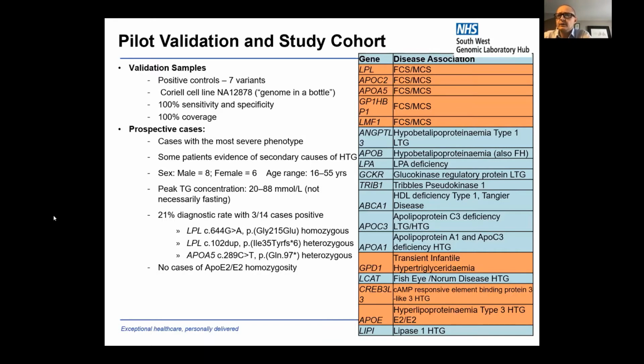In terms of the initial cohort of patients that we took through that assay, they were principally recruited from the Bristol lipid clinic, but we also received a lot of help from colleagues across the UK. We ran 14 patients through the assay with triglyceride concentrations varying from 20 up to 88 millimoles per litre. We deliberately chose patients with the most severe phenotype and tried to exclude patients who potentially had secondary causes of hypertriglyceridemia. In that initial validation, we had a 21% hit rate, in that we found one true homozygote with a variant in LPL, and two heterozygotes, one with a variant in LPL and one with a variant in ApoA5, and there were no cases of type 3 hyperlipidemia.